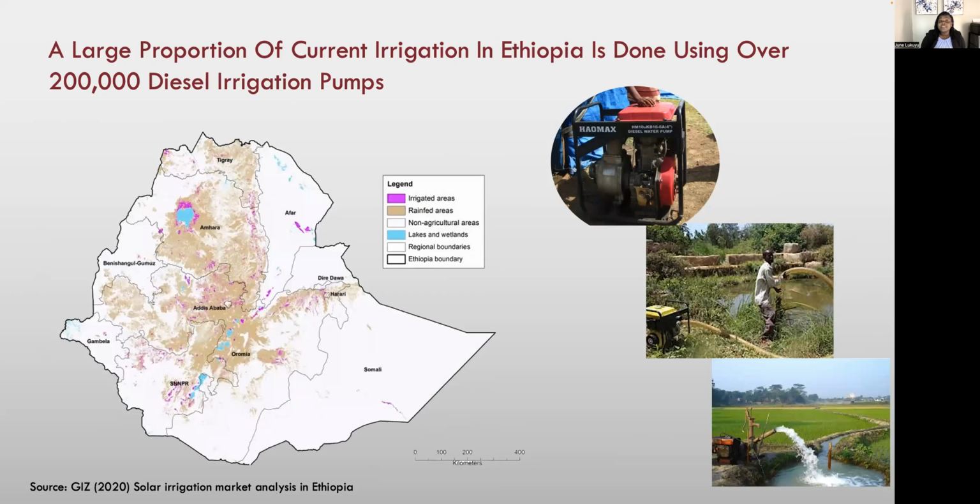Currently in Ethiopia, irrigation is a big activity because agriculture underpins the economic growth of Ethiopia. But a lot of current irrigation is done using diesel irrigation pumps. The estimate is about 200,000. The thing is, we just don't know where this diesel irrigation activity is happening.